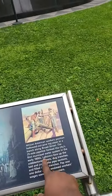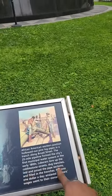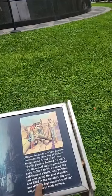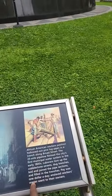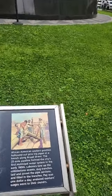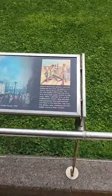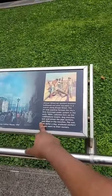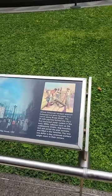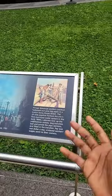It tells you laborers tore up the cobblestone streets, dug trenches, laid and joined the pipe sections, and filled in the trenches. Pay was $1 a day. So the enslaved African workers were being paid $1 a day? Right? Enslaved workers' wages went to their owners. So yes, we have the free ones, and the free ones were paid $1 a day. But those who were enslaved, their wages went to their owners, those who were enslaving them, the slave owners. And these are the people that brought you your religion.